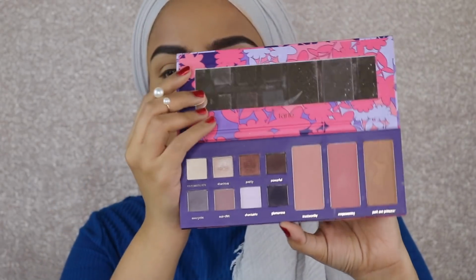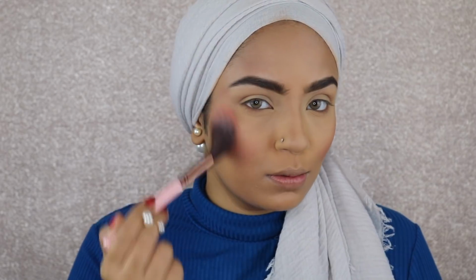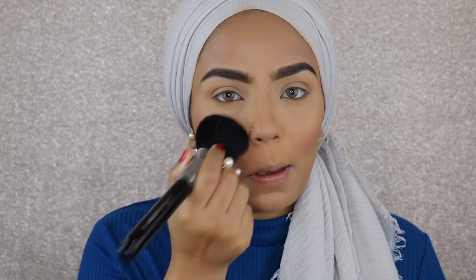Now I'm using this Tarte collector palette called Empower Flower, and I'm only going to use this one blush out of here called Empowering, which is a rosy nude shade. And I'm just using it with a not very dense brush at all. It's better to build the color up instead of going crazy from the beginning, as you can see. And this is totally optional, but I just love that winter flush, and it just gives your face a little bit more life. And I'm also applying it a little bit on my temples and around my nose a little bit, just to make it look natural.